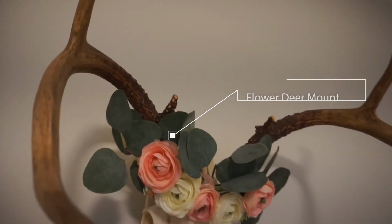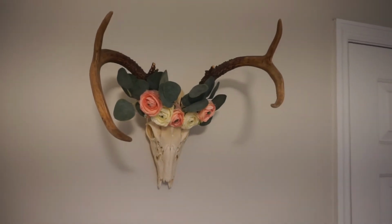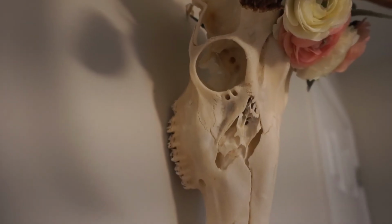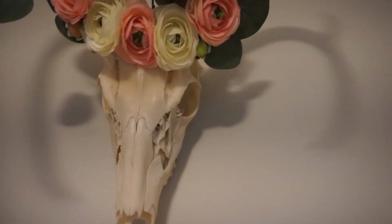I will be sure to link all of his information. He sells these on the regular. It is amazing. The work that he does is just fantastic. And I just think it's the coolest thing. It is just an awesome statement piece to have in your room. I hung it up on the wall and I just think it's so pretty and it's so perfect. And it's just so fitting because if you know me and you know my family, this is us. So I think it ties in great with the room.